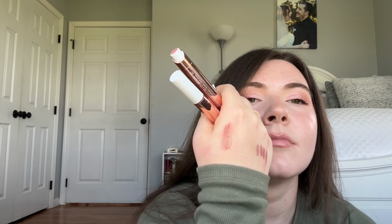The Tarte Maracuja Juicy Lip Plumps. I love these. I honestly love these even more than I thought. My favorite is probably Cherry Blossom, but in the wintertime, I wear Honeysuckle all the time. It looks super dark, but it's just so pretty. They're just such a perfect sheer wash of color.